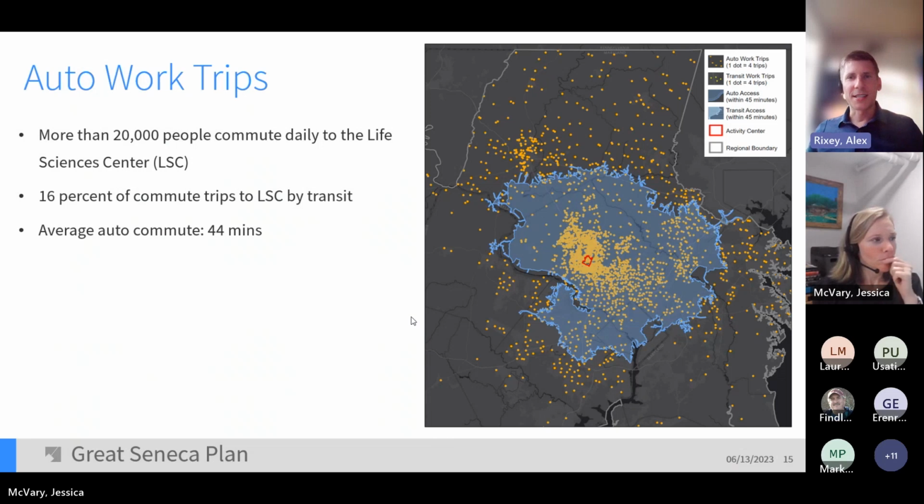And then this is just to characterize some of the commute patterns to the Life Sciences Center. This is based on the regional travel demand model, but just gives a sense for the commute shed. So the red outline of the activity center roughly aligns with the Life Sciences Center, and more than 20,000 people commute daily to the area. And 16% of those trips are by transit. And the blue outline shows the commute shed of 45 minutes to reach the LSC by auto. And the orange dots show the origins of the trips that are traveling to the area.